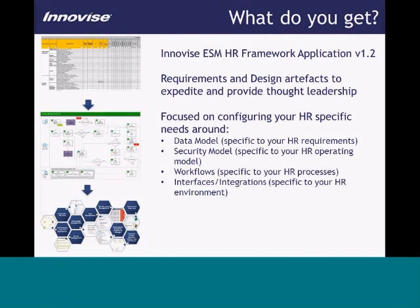What we're focusing on is: what are the specific data models that your HR requirements need? What's the security model? Based on your operating model, can level 1 see secure cases if that person is an executive? We've built a security matrix within ServiceNow for HR case management. The discussion we'll have is: what is your HR operating model? Who can see what cases, who can raise what cases? For us, it's just tweaking what we've already done. We don't have to start from scratch.